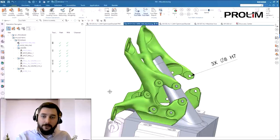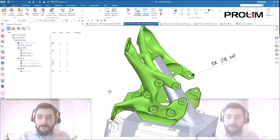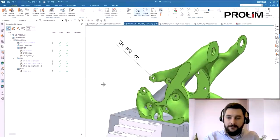What I'm about to show you is process automation within NX CAM. What NX CAM can do is look at the features on our component and decide which tools and which operation types are best suited to machine those features. As well as that, NX will read in the PMI data and tolerances to directly influence which operations are needed to meet those tolerance requirements. Let's take a look at these features in the Feature Navigator.